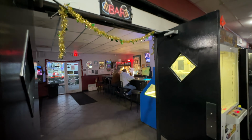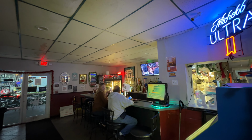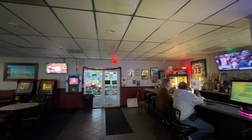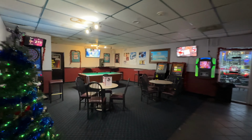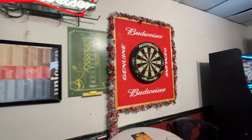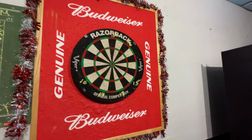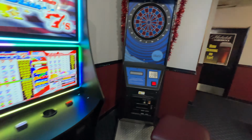And here is their bar area. Nice little bar. Let's walk over here. I see some dolphin stuff. They got a dartboard here. That's really neat. I got some gambling stuff going on for the adults. We got a pool table here too.